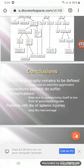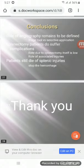Conclusion: the role of selective angiography remains to be defined, and a routine versus selective application is important. Splenectomy patients do suffer a lot of complications, but splenectomy is a life-saving procedure. The complication rate due to the splenectomy itself is low, and associated injuries play a role; patients still die of splenic injury, and prompt control of hemorrhage is the main key in the management of splenic trauma. Thank you very much.